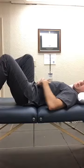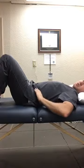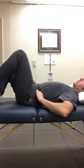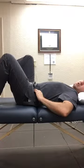So while you're in this position, you can choose to do a march just with the lower body. You're just holding that core contraction, doing a little march. If you put your hands here, you can feel your pelvis, and you shouldn't feel a lot of movement. If you do, try to pull that contraction in a little harder.